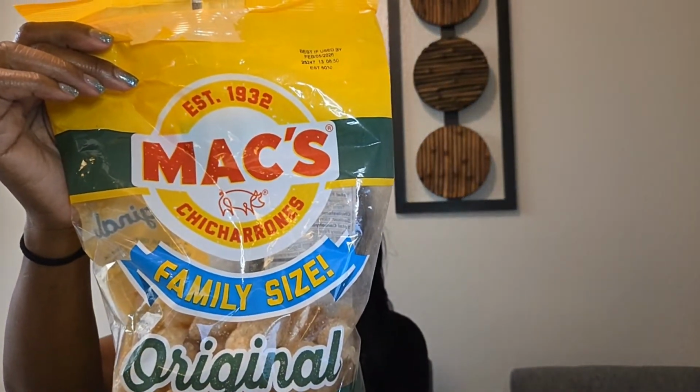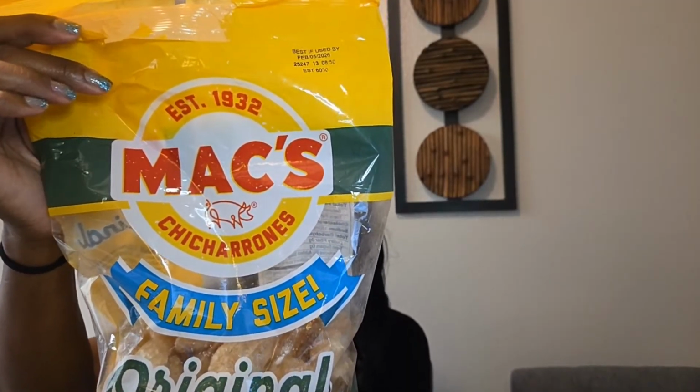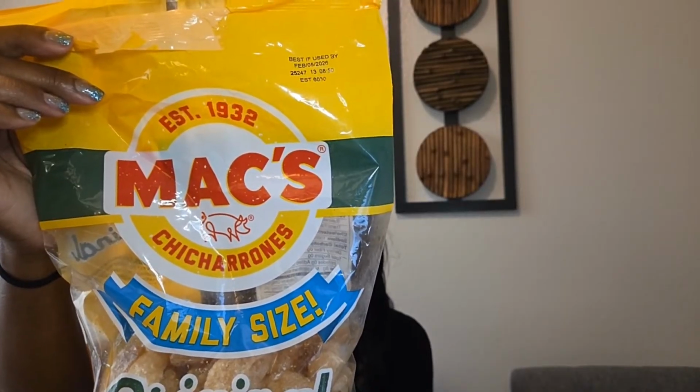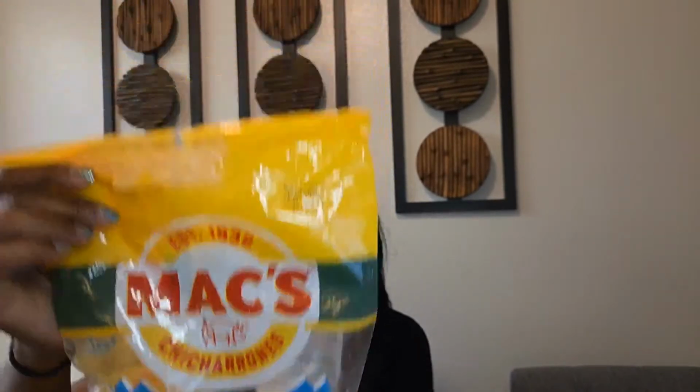My favorite brand of pork rinds is Mac's, because I happen to have it right here. This is my family size Mac's bag. I love Mac's. It's my favorite. I get the plain ones because they're not going to have all those fake seasonings and stuff on it. So I tend to go with the plain one. Those are all of the condiments that I use.